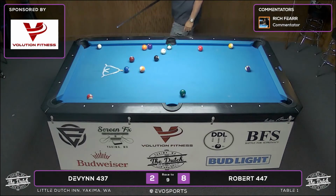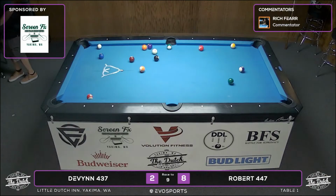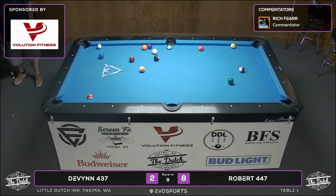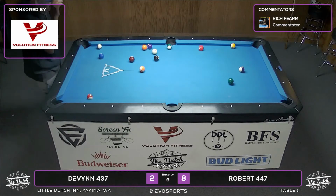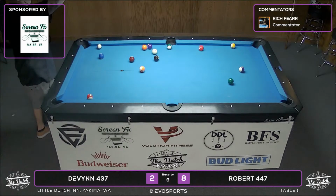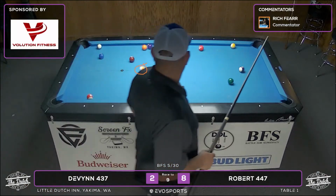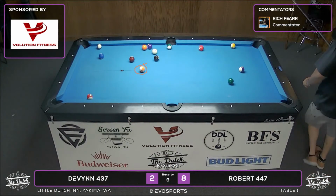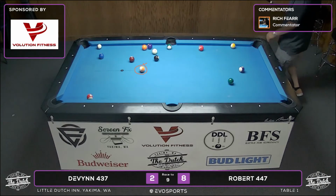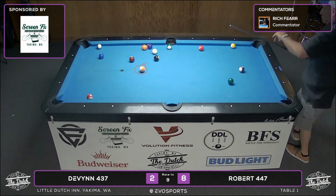So Robert just annihilated this break. He too can get a break and run. The stripes are laid out beautifully for it. The only real trouble ball is this one, and to be realistic, it's not even really a trouble ball. But I would say that's probably the one that could potentially be an issue.